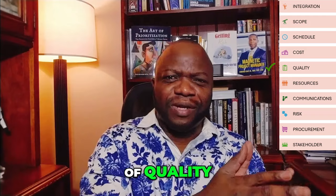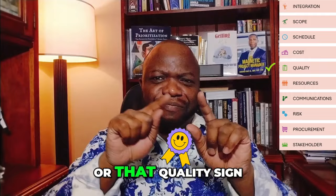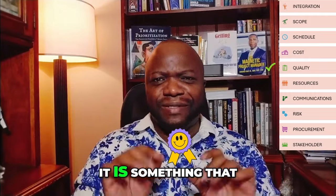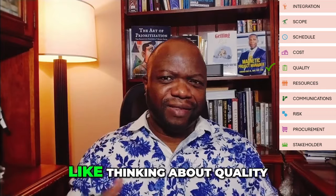And for the area of quality, I like thinking about a rosette, or that quality sign that has those ribbons coming from it. There's something that looks like there's a quality check being done. So that's how I like thinking about quality.